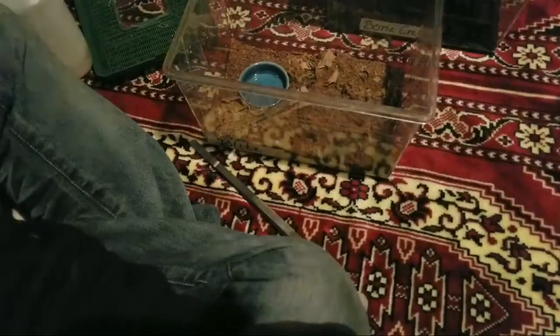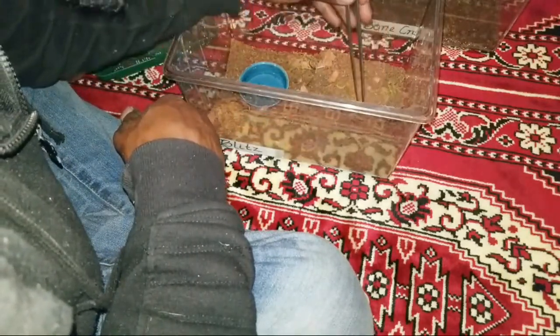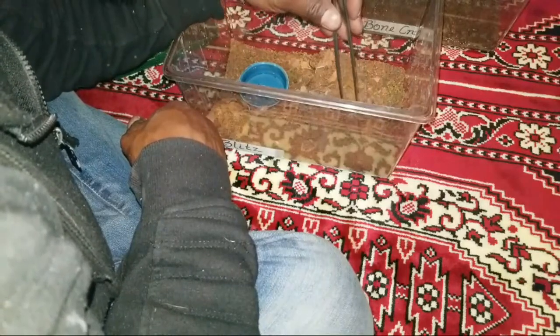Now let's see if we can get Blitz out of his hide, which is under the substrate. I really don't want to bother Blitz because I know he's in pre-molt, but I'm going to see if I can get him out too. Well, I see the substrate moving. It looked like he's actually threat posing. I hate to destroy their web.